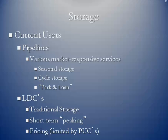Gas companies, again, local distribution companies, they are traditional storage holders. They also have some short-term needs in terms of any types of peaking that may occur both in the summer or the winter time. Now, the pricing, not all gas companies can just jump out and purchase storage capacity. The Public Utility Commission of the respective state is going to dictate if they can purchase storage capacity, how much capacity, and what they're going to pay for that, and then if, in fact, those fees can be passed on to their ratepayers.